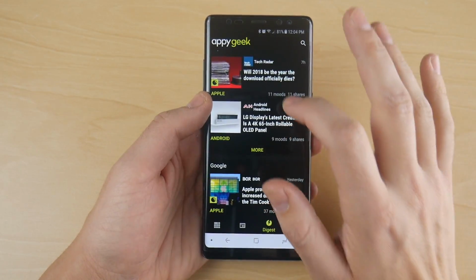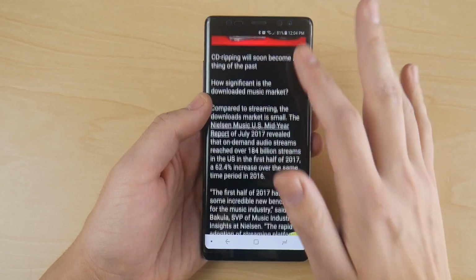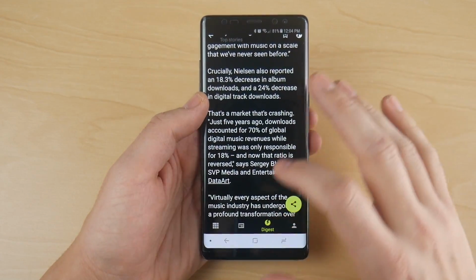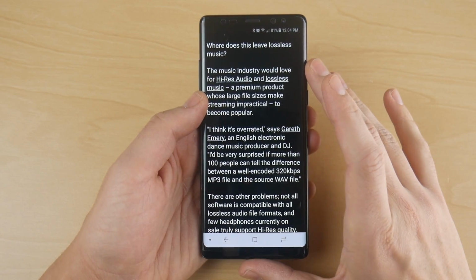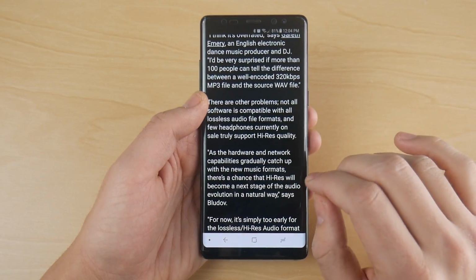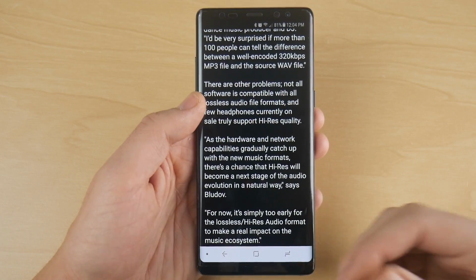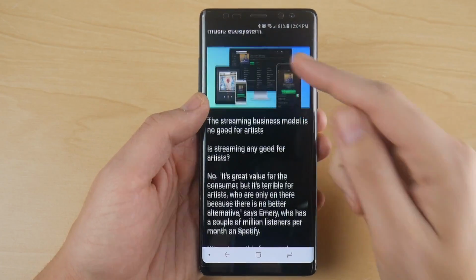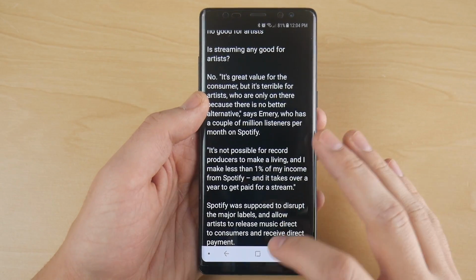Now, reading on this phone itself, let's just click an article here. Reading on this phone itself is quite fantastic. The text is very large, the text is very clear, and it's very bright. However, I think that an LCD panel might sometimes be better for reading because it's not as vibrant. It can hurt your eyes, I think, after a while reading on an OLED screen. I think an OLED screen really shines when it comes to video watching and media.